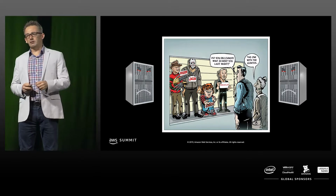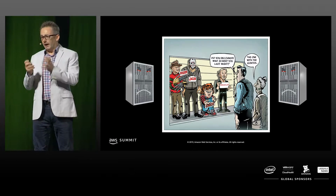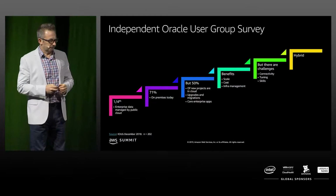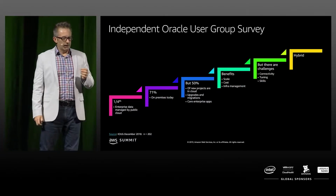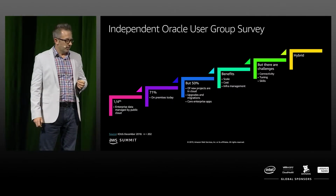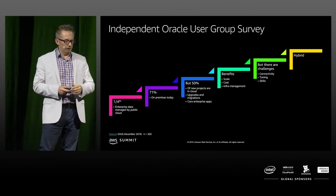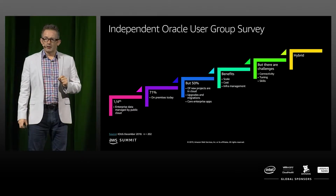And customers are seeking database freedom commercially and technically. And they want to take advantage of new architectures, new technologies, and they want to take advantage of practically limitless scale of storage and data. So let's consider some patterns of adoption. Together with the independent Oracle user group in North America, we conducted a survey late last year. And now around about a quarter of all enterprise data is stored in a public cloud, according to the survey. But that means that still around about 71% is on-premise.